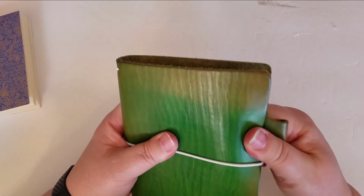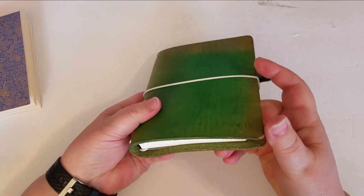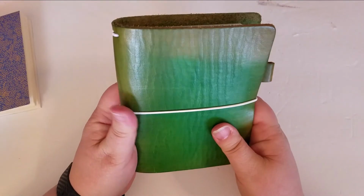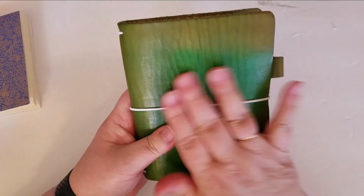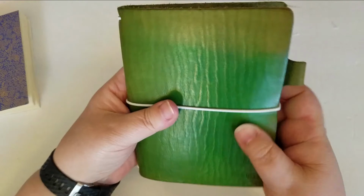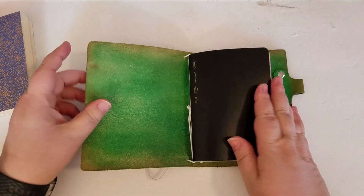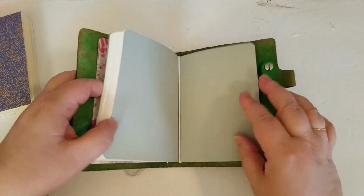I am thinking I might buy another cover for it, but I haven't decided for sure, because I really do like this cover. It has some strange discolorations on it. It's a gorgeous green. And you can see it's a Chic Sparrow leather cover. And again, I did buy this on eBay, so it's used.